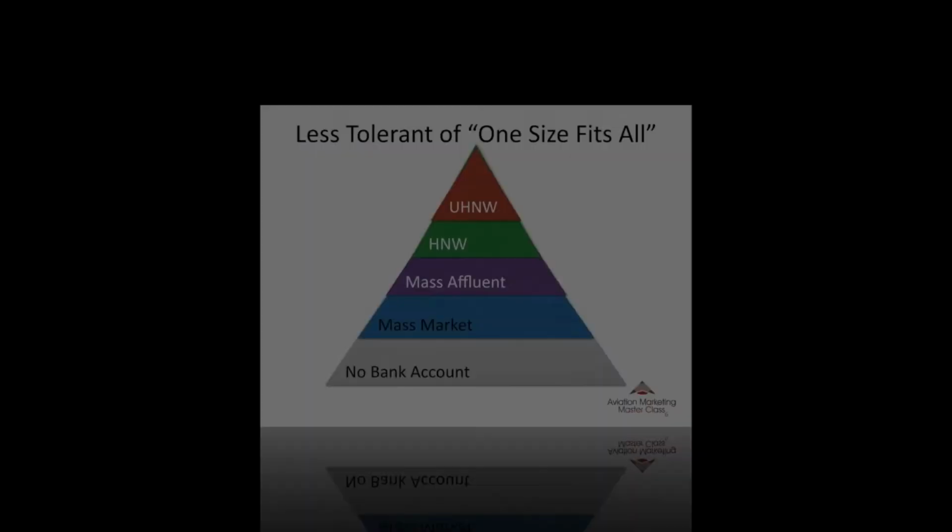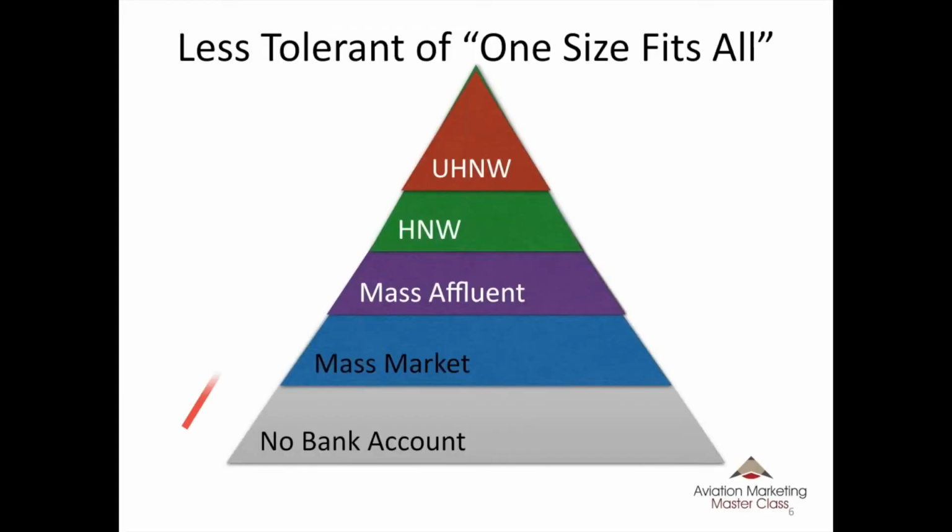Exactly. So in aviation, of course, we're marketing to a specific set of the population, in most cases, mass affluent, high net worth, or ultra high net worth. And in a lot of those cases, we think of the fact that people have these resources as an indication that they know what they're doing. And that is not necessarily true. It's not a one-size-fits-all situation. And the higher up this pyramid you go, the less tolerant you are of a one-size-fits-all situation.